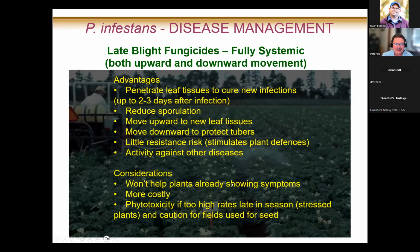Again, though, they don't help plants that are already showing symptoms. And this one I'm going to highlight a bit. There is some phytotoxicity risk with these, especially if they're used later in the season and the plants are stressed. Either they're getting older or there's some real dry conditions, so there's water stress. That can be an issue, and I'll show you some pictures around that. And there's still a bit of caution of using these products on seed fields, because we have noticed that some of the plants that have received this product, and we harvest the tubers from those, if we use them as seed, there's been a bit of a delayed emergence. But that's been inconsistent. It kind of needs more work to really see how significant that issue is. But right now it's kind of a caution.